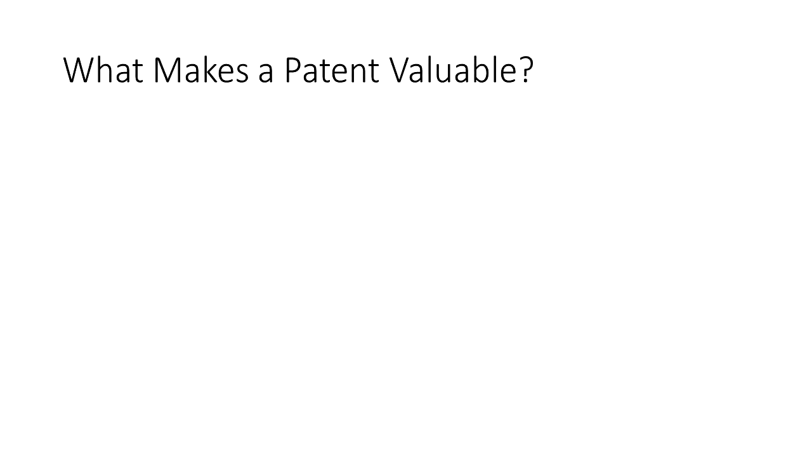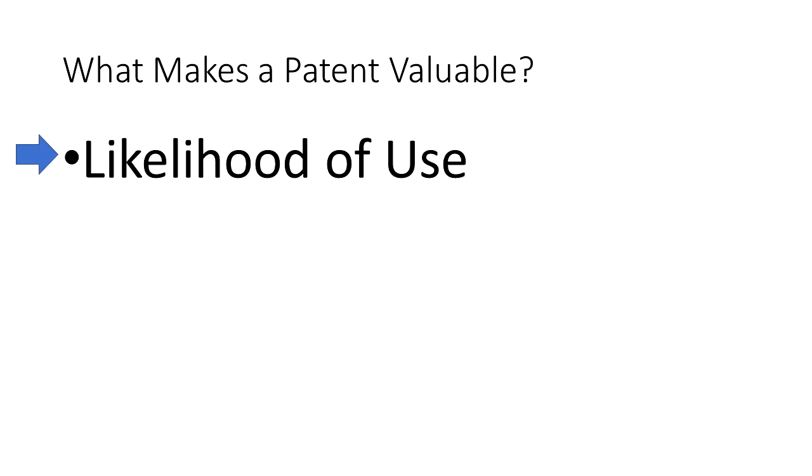What makes a patent worth money? It comes down to 4 basic points. First point, would anyone want to do what this patent covers? If there is a strong desire to make the product or use the product that a patent covers, that patent could be worth money. Let's take a look at this in a little more detail.